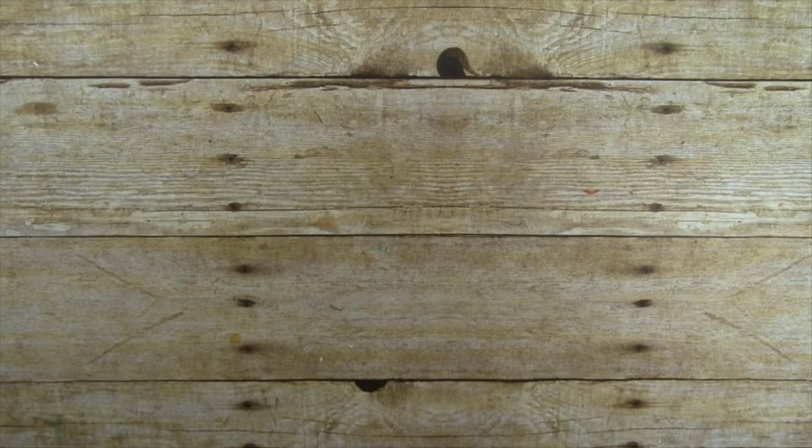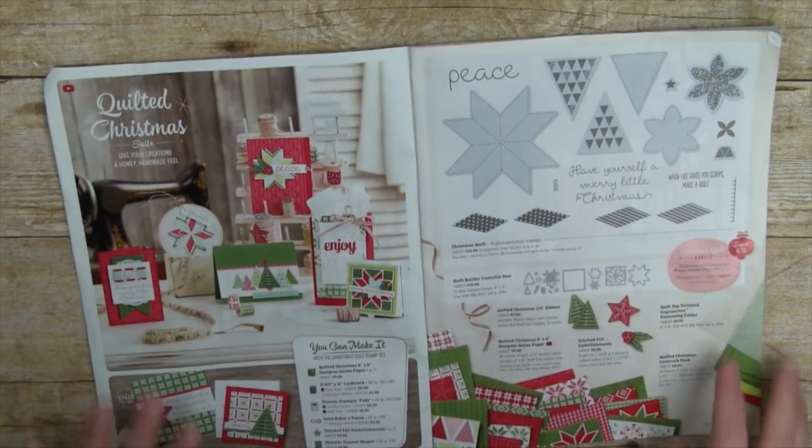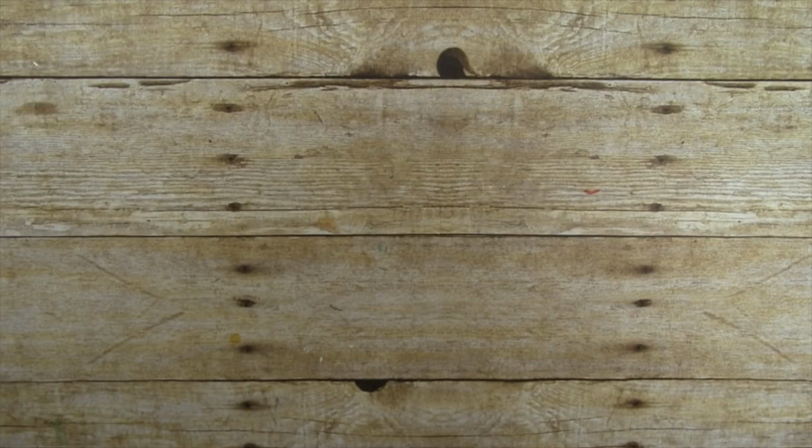And now it is time to get started with the bundle. So this is the Quilted Christmas bundle that is found on pages 4 and 5 of the holiday catalog. This has been a hugely popular bundle. It's absolutely gorgeous. And the thing is, it's Quilted Christmas, but this goes so beyond Christmas. It's got some beautiful things. So I wanted to go through all of the different products that are in this set.